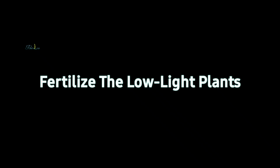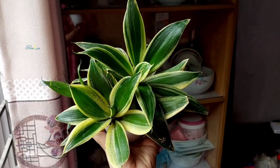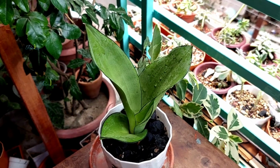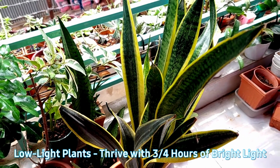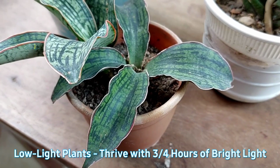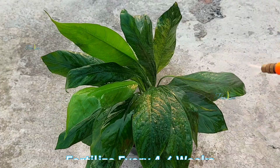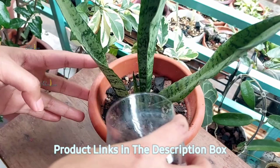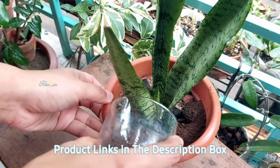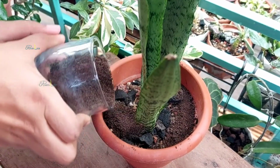Next, let's talk about the fertilization for low-light plants or slow-growing plants, which include most of the understory rainforest plants that can generally thrive with 3 hours of bright light, such as snake plants, ZZ plants, and peace lilies. These plants require fewer doses of fertilizer, such as every 6 to 8 weeks or even less during spring and summer, which are their growing period.